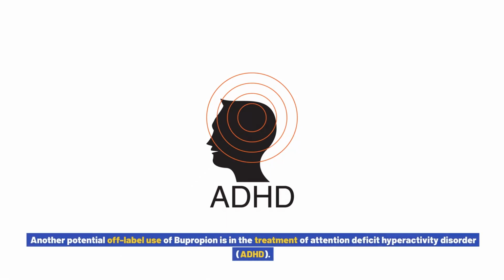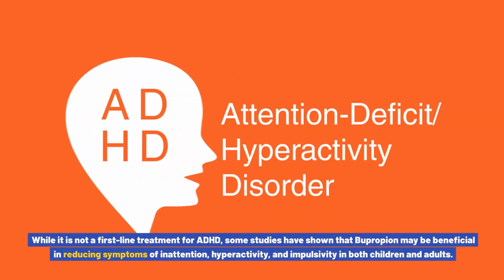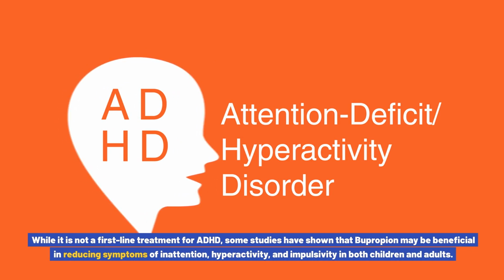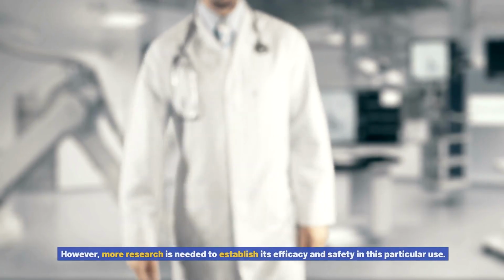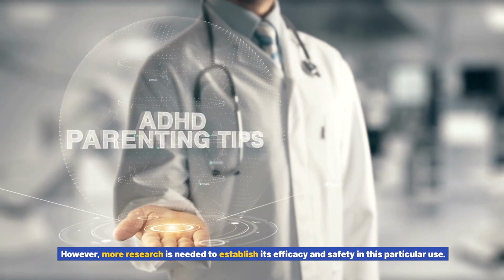Another potential off-label use of bupropion is in the treatment of attention deficit hyperactivity disorder, ADHD. While it is not a first-line treatment for ADHD, some studies have shown that bupropion may be beneficial in reducing symptoms of inattention, hyperactivity, and impulsivity in both children and adults. However, more research is needed to establish its efficacy and safety in this particular use.